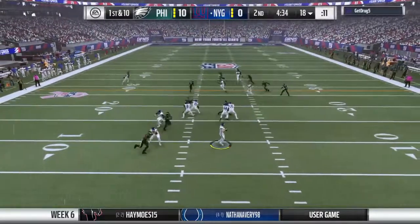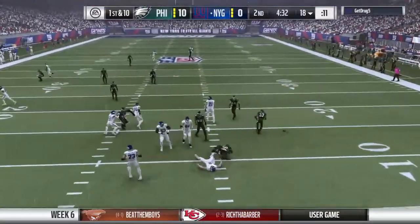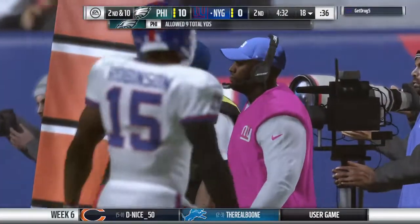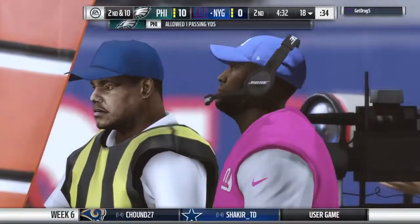They'll try and start this drive in the air. Oh, the ball comes out on the hit, but they'll say it's incomplete. Stephon Diggs, his intended receiver. And that'll bring up 2nd down.